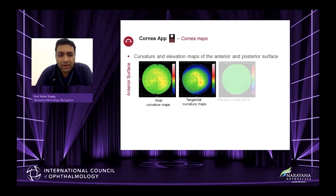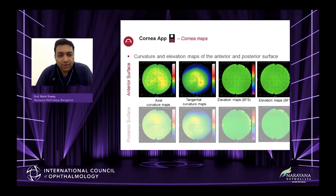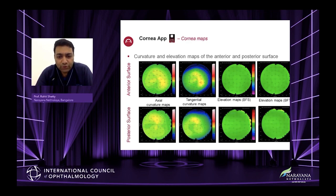For example, I'm looking at axial, tangential, and elevation maps, exactly like you have in your Pentacam or a Cirrus, the best fit sphere, the best fit toric ellipsoid, and the posterior surface of the cornea, exactly the same thing which is there.